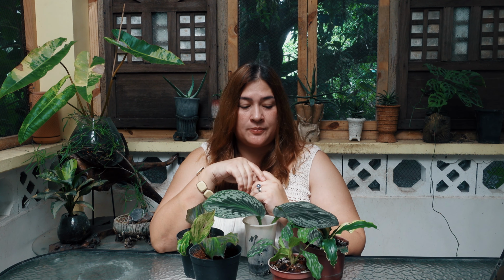1, KKB tayo, kanya-kanyang bayad. For my Westerner friends, it means we each pay our own way. We want to pay our rent, and we don't want collections coming after us because we started our collection of Kaempferias, okay? Let's be responsible adults here.